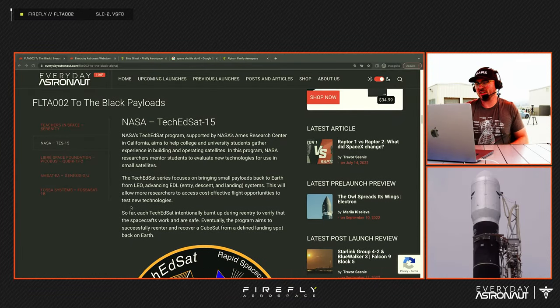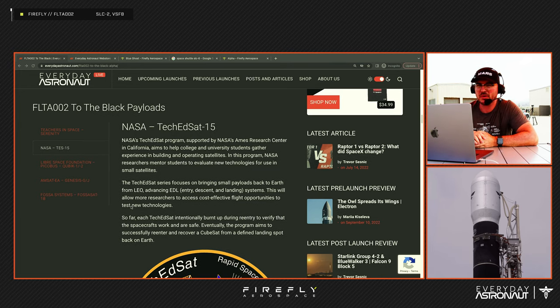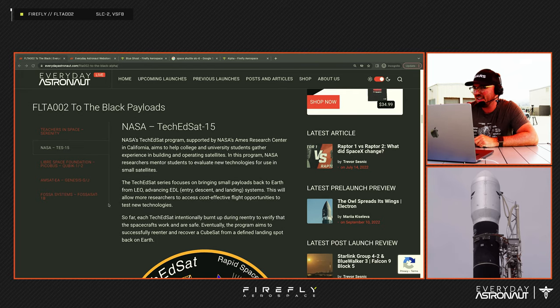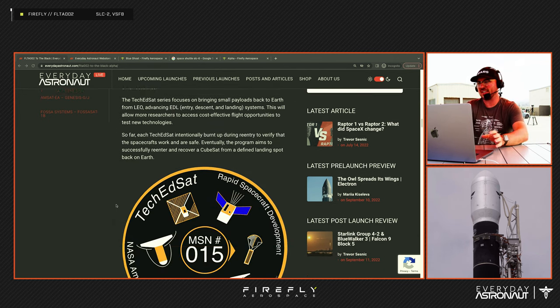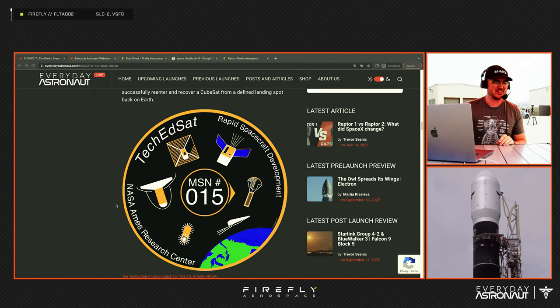So yeah, that's a pretty awesome little payload here. But the other one that's on board here today, another one that we have a video for that we'll show here in a second, is the TechEdSat 15. And this is coming from NASA's Ames Research Center in California. And they actually made a really cool video about it, because this is actually a really cool demonstration mission, and you can tell here in their mission patch as well.